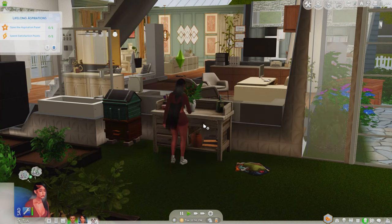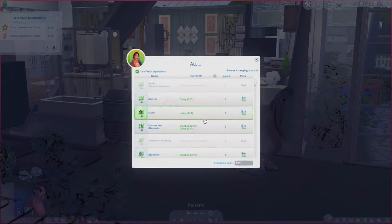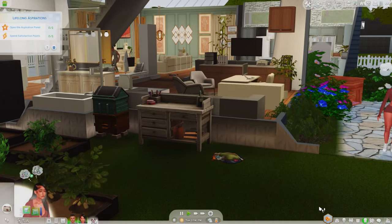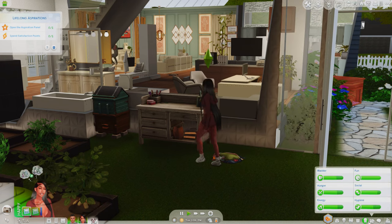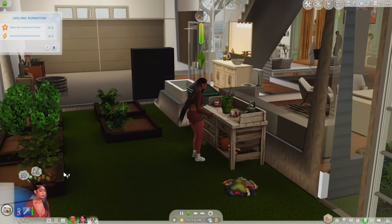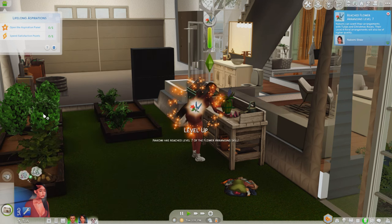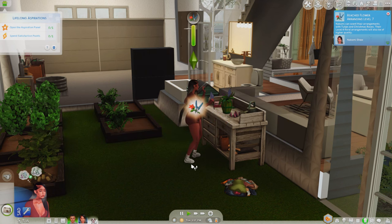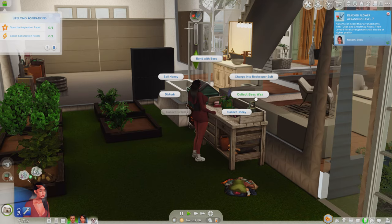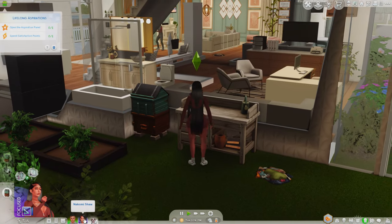Okay, this is done. Put that in your inventory. Arrangements, all. And we'll have this be our last one. I think that 10 is enough. We'll do one more Daisy and Bluebell. I know, girl, we're almost done. We just need one more, just one more, and that's it. And then we'll have you come and water all your plants. We'll have you come and collect this honey, and I guess we can collect this beeswax too. Okay, put that in your inventory.